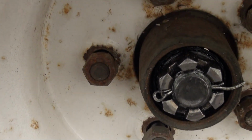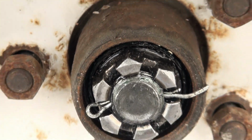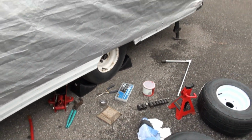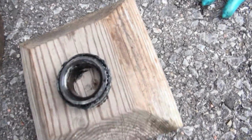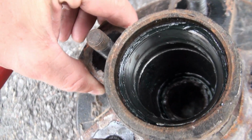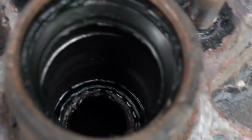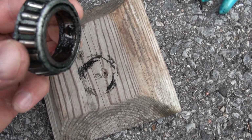I can actually see, I spun it, and it is dry, so I gotta get some grease into those bearings. It is really dry in there. So anyways, I'm trying to get the wheel off and get some grease into there. There's no way I would have made it all the way back home with this. Look down in there. There's no grease. Dry. Bone dry. Look at that. No grease. Totally, that bearing's in bad shape.